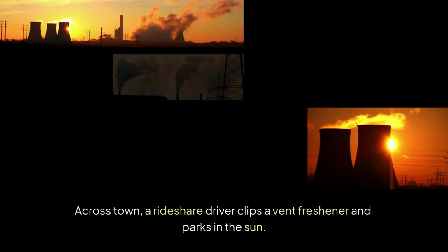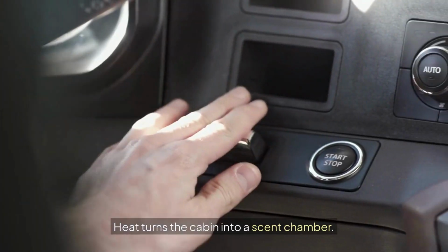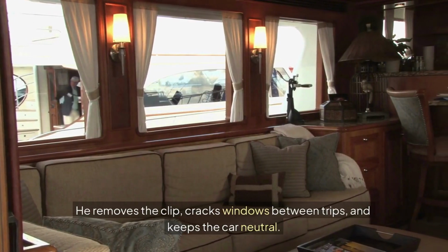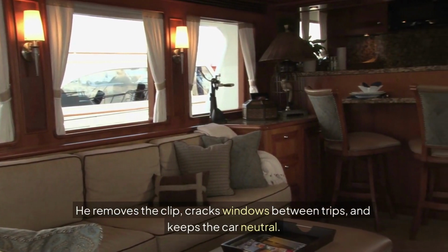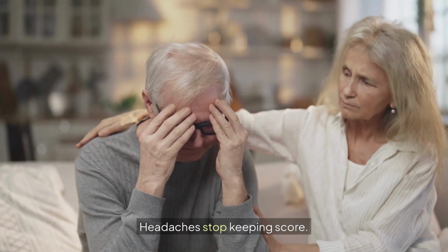Across town, a rideshare driver clips a vent freshener and parks in the sun. Heat turns the cabin into a scent chamber. Headaches arrive by shift, not by weather. He removes the clip, cracks windows between trips, and keeps the car neutral. Ratings stay high. Headaches stop keeping score.